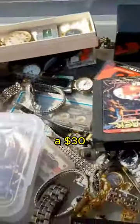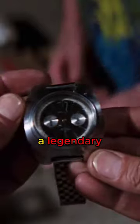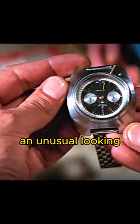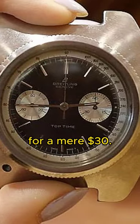Imagine buying a $30 secondhand watch at a car boot sale and discovering it was actually a legendary and unique custom-made model worth $120,000. This happened in London back in 2013 when a man came across an unusual-looking Breitling watch at his neighborhood car boot sale and purchased it for a mere $30.